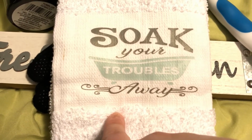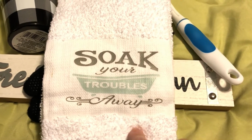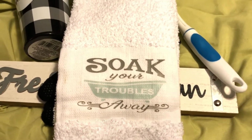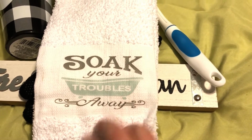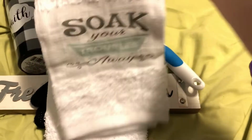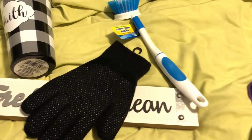I've hauled these before. These are in the bath section. These are just hand towels, so soak your troubles away. I purchased these before for a bathroom remodel that I did for a decor piece, and absolutely love them. So I actually picked up two more because I ended up using them. So I grabbed two more to have on hand.